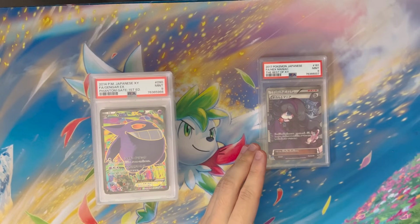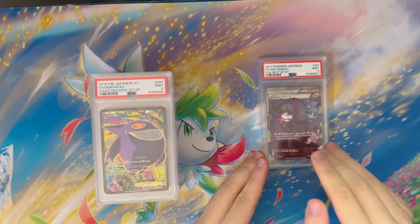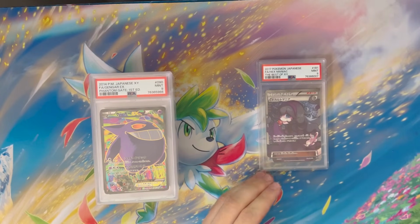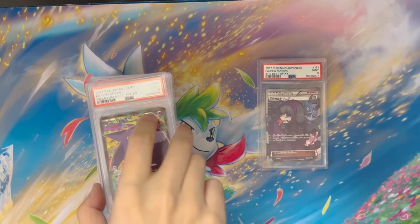If that happens to one card in a submission, you'd be pissed. And if it happens to a card that goes from $2,000 to $10,000 based off of this issue, you'd be really pissed. And then you look at this card.